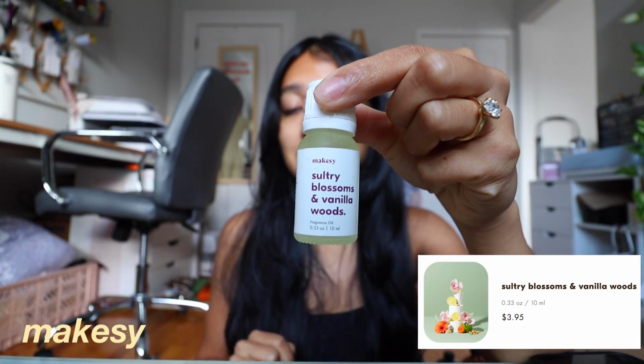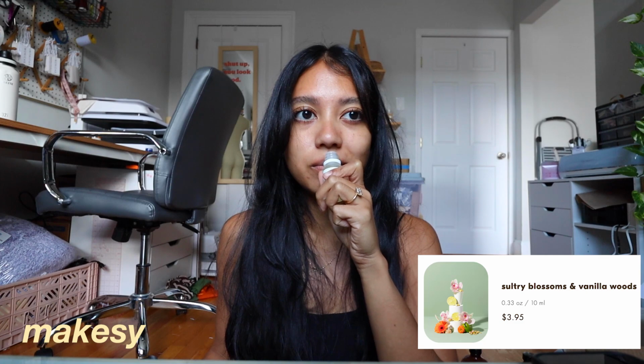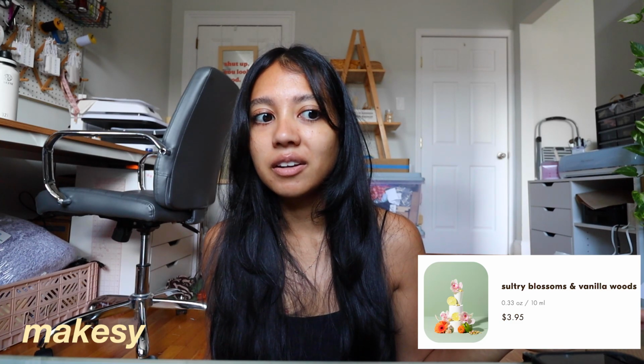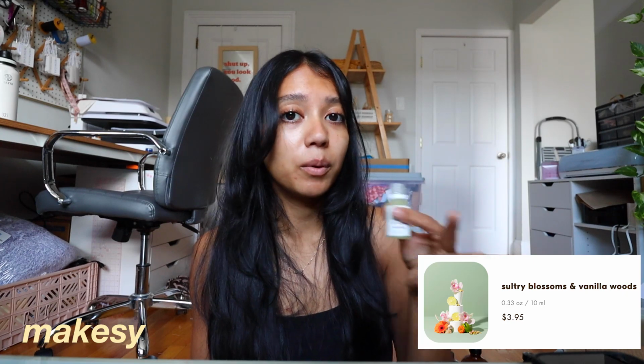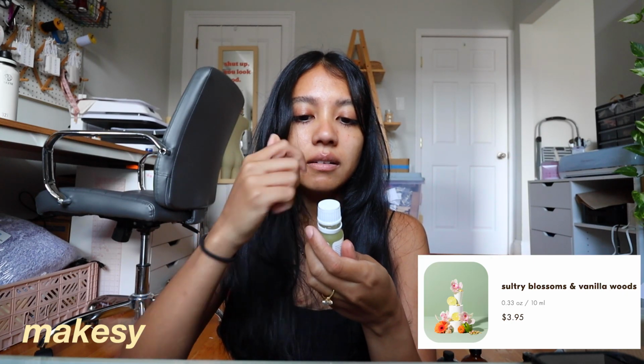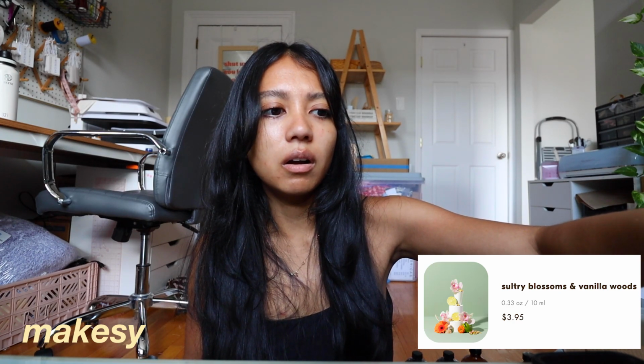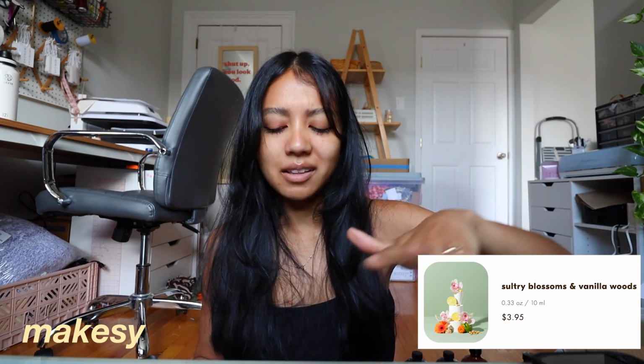This one I think is going to smell sophisticated. Yeah, this one smells like an older woman's perfume, but in a good way. Like you're walking past someone and you're like, ooh, she smells good, and then you look back and she's a very put together woman. And I love the vanilla hint. I kind of like this one, but I don't think I would do it for a fall collection.